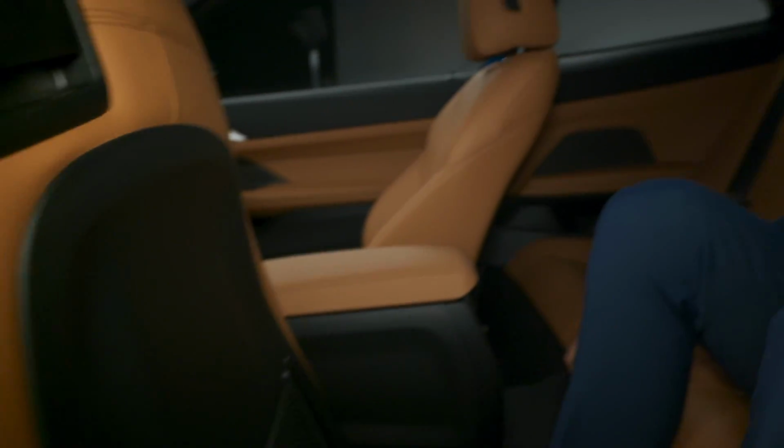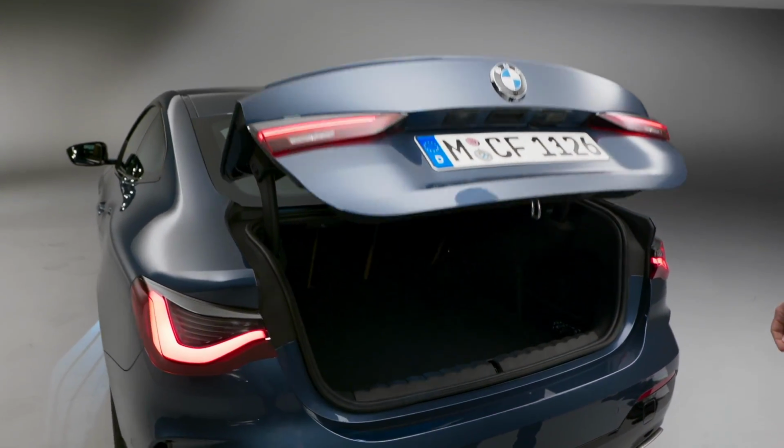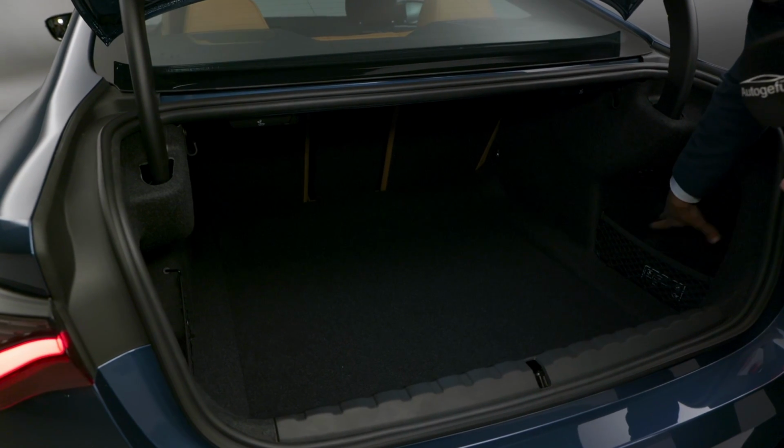So I think for a mid-size coupe, definitely a good result. That's a big advantage here now with the increased wheelbase. What about the trunk? 440 liters, so a little bit bigger than before. And there we go, so it's not too bad. This is, of course, a typical coupe or sedan opening, but with wide side pockets here.